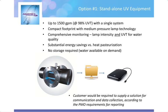If you were to take a comparison of performance and efficiency between UV disinfection and conventional heat pasteurization of water, it shows immediate advantages for considering UV as a viable treatment option. So there are substantial energy savings available by implementing UV, and in some cases, we've actually seen that UV can consume up to about 95% less energy than conventional heat pasteurizers.